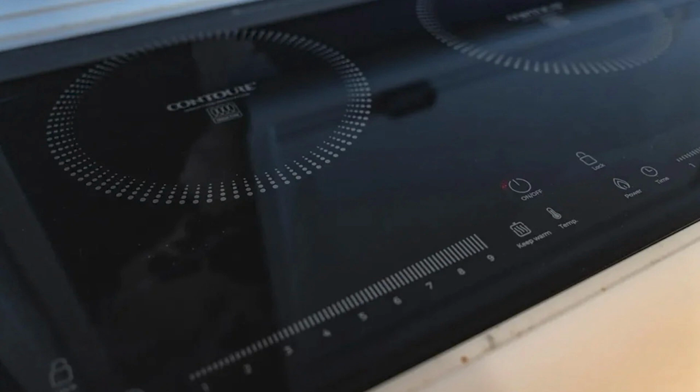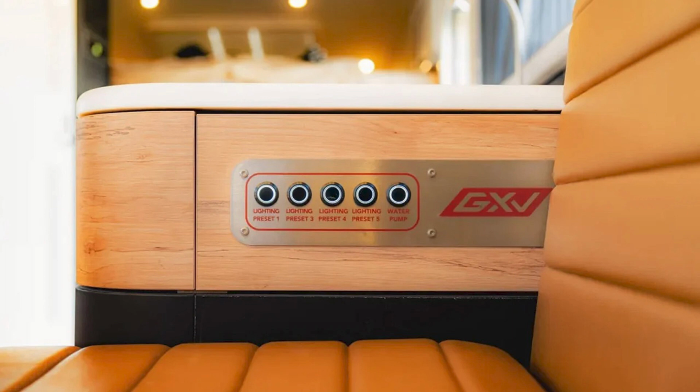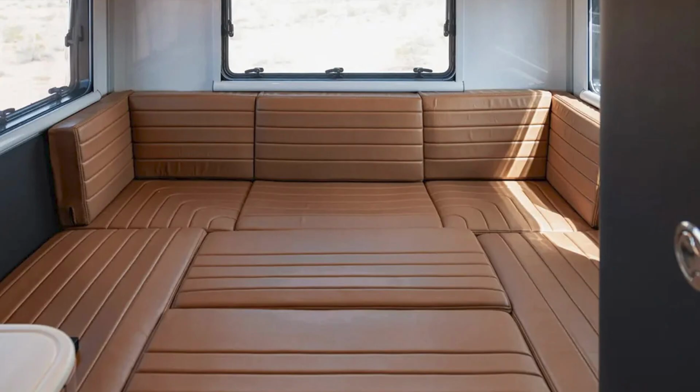And the kitchen, it's compact but loaded with a stainless steel convection oven, microwave, air fryer, induction cooktop, and a water purification system. You can cook up a storm while feeling like a master chef in this micro-sized kitchen.